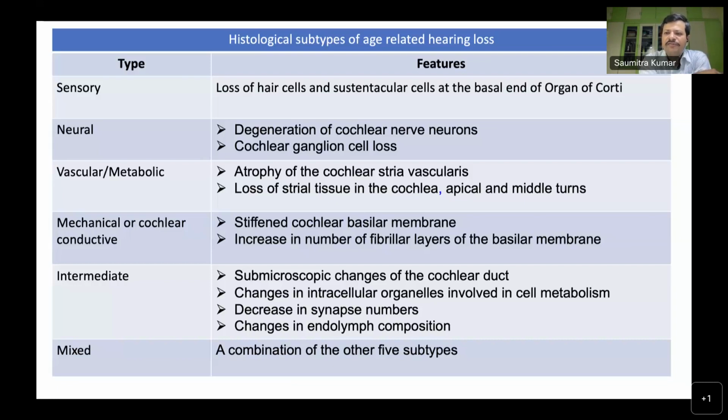You can have a further vascular or metabolic type. Now, it is controversial whether to call this vascular or metabolic type age related, because we are already saying that there is a vascular or metabolic etiology to it. But since it is found only in patients who are aged more than 50, and it occurs in a progressive bilateral fashion in both ears after the age of 50, in mid to late adult onset, this is also a part of age-related hearing loss.